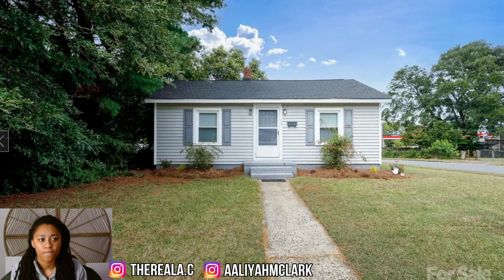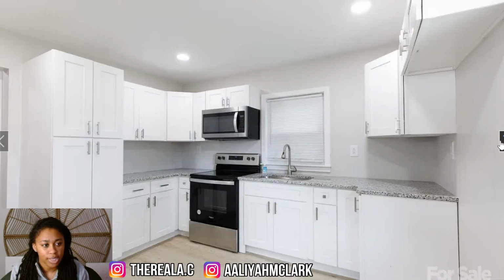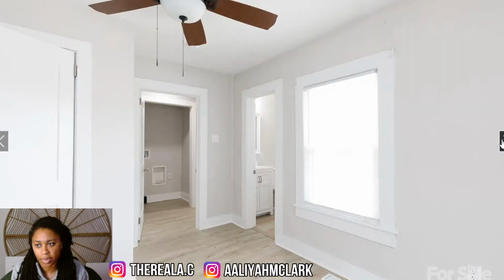So, if I had to rate this one on a scale of 1 to 10, I would definitely give it an 8 because there's literally nothing wrong with this house at all. The floors look good, kitchen looks good. The only thing that I even potentially saw that would be a cosmetic issue is tiling around the tub, and that's really not that big of a deal. You could easily negotiate that in the contract.